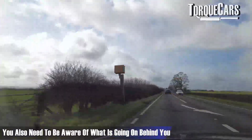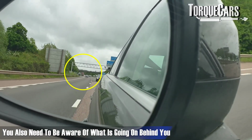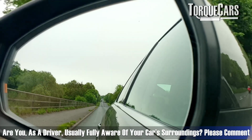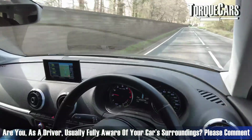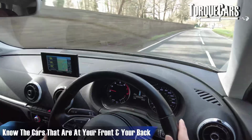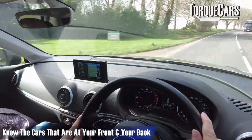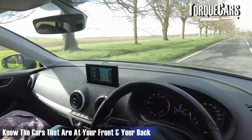And it's not just looking at the road ahead, keeping that focus bubble ahead. We need to be using our mirrors and be aware of what's going on behind us. So you should have built up a picture of what's behind you so you don't have to look in your mirror to answer that question. When cars join the road behind you or when they turn off, you should be aware of that and what's going on behind you as much as you would the cars in front of you.